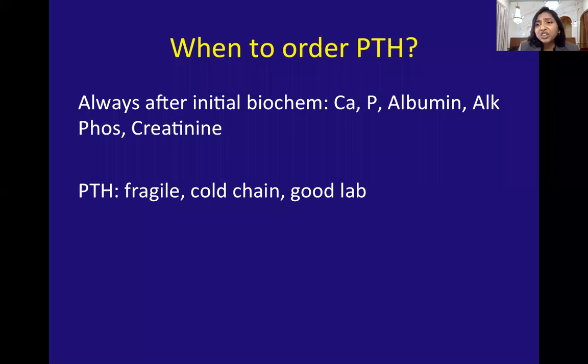PTH is a very fragile assay. Okay, so your lab should be near to you. If you want to collect it in your center clinic and then send it to the lab, you will have to maintain a cold chain. Otherwise, you can get a falsely low value of PTH. So it is very, very important to transfer the sample correctly.